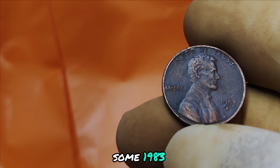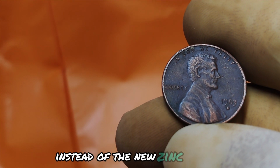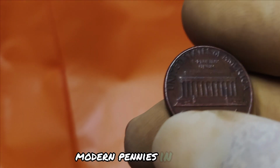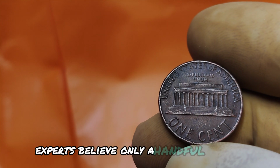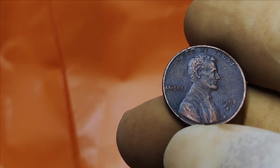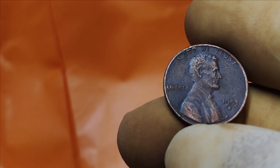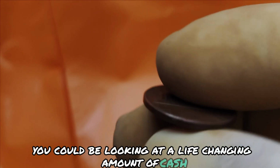Some 1983 D pennies were mistakenly struck on a copper planchet instead of the new zinc planchet. This error created one of the rarest modern pennies in history. And here's the kicker, experts believe only a handful of these pennies exist, making them incredibly valuable. A regular 1983 D penny is worth just 1 cent, but if you have the rare copper version, you could be looking at a life-changing amount of cash.